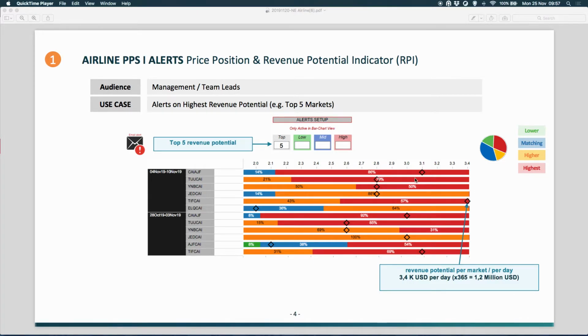And here, instead of price adjustment, we move to another indicator, which is the revenue potential indicator. And now the diamonds here, instead of showing the price adjustment, show the theoretical incremental revenue that you can make market by market. In that case, you can see that the market having the highest RPI is Taif Cairo with 3.4 thousand USD per day. So basically it means that by adjusting your prices in a better way, you could increase your revenues by up to 3.4 thousand USD per day.